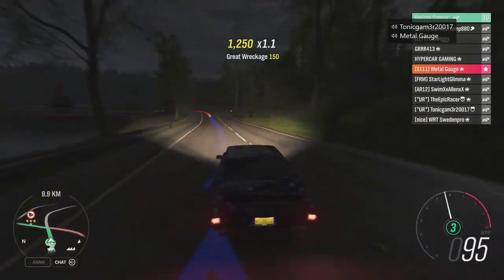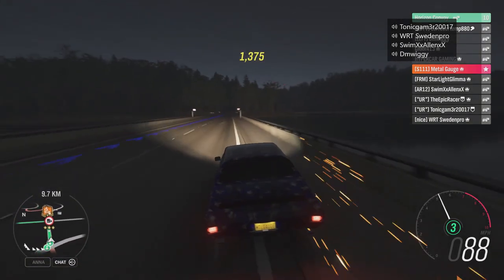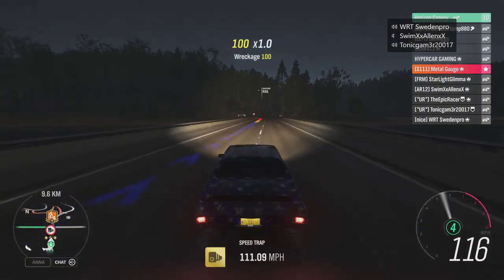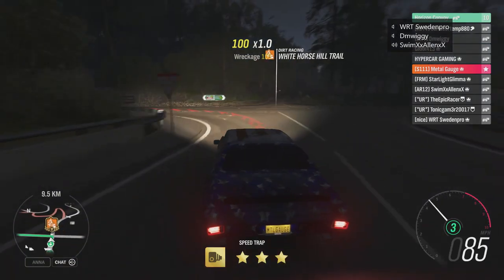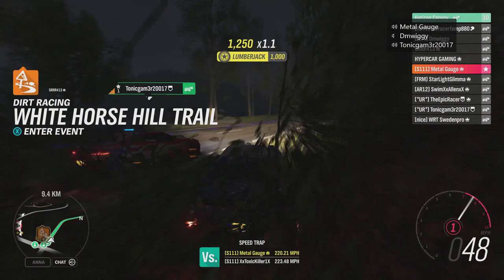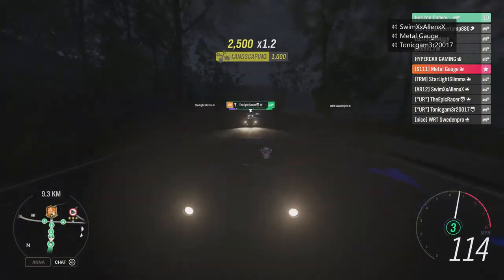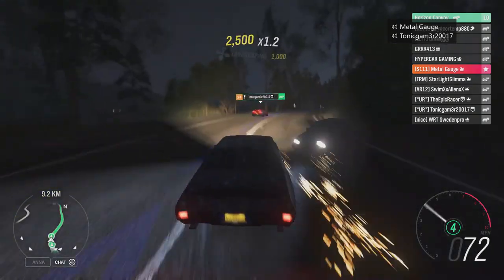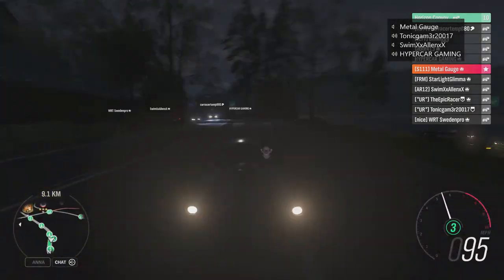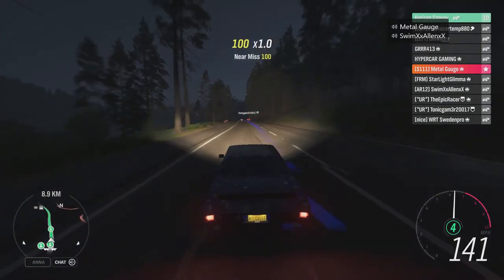Sweet and fell for the water! Epic! There were too many people in the way. I can't control this. It looks mean. Oh, Tonic just, the Donald Trump mobile just overtook me. It just ate the water.